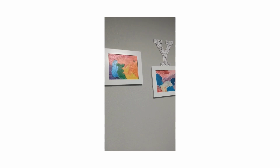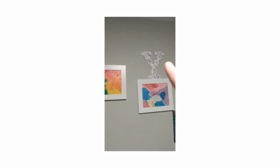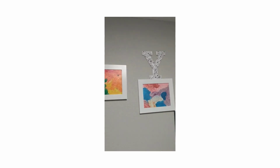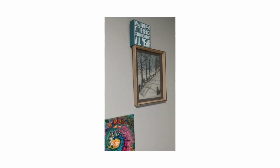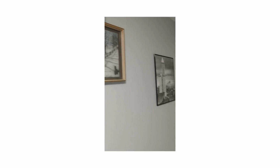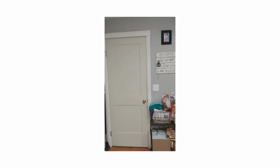And then on the wall, I have some artwork. These two pictures here were made by a 9-year-old friend of mine. And at the top is my letter Y. That was made by my friend Sandy. This was made by my friend Elizabeth. The picture here was painted, or it's a chalk drawing, by my grandmother. And then we have a photo there that my son likes. And we're back to the main section.